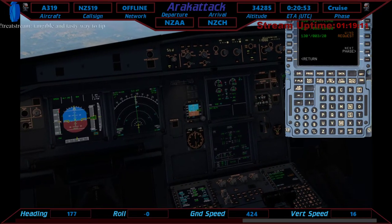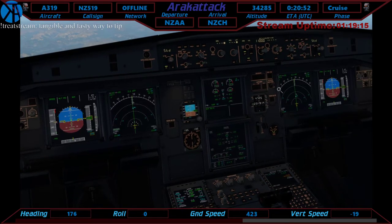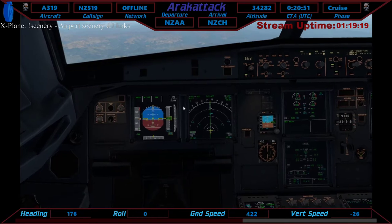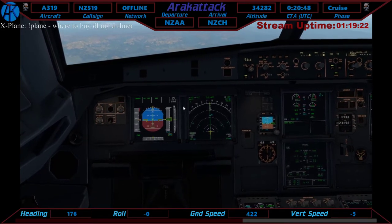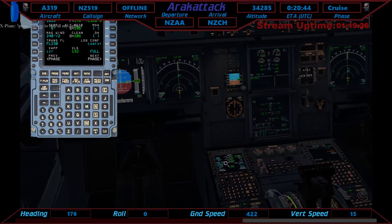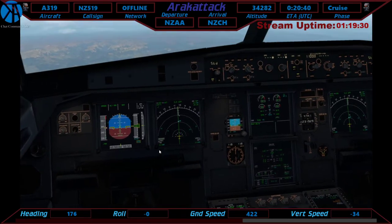Airplane does not want to work. That's fine. If we don't have top of descent winds, we just won't have top of descent winds. Let's see, what are we doing? Winds 240 at 2, that's perfect. That's absolutely fine.